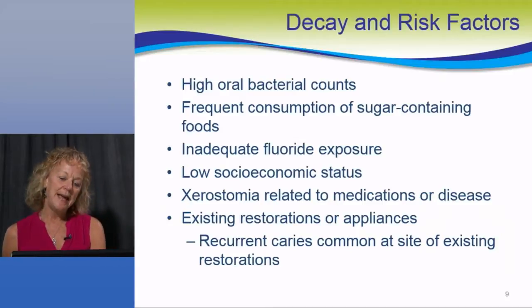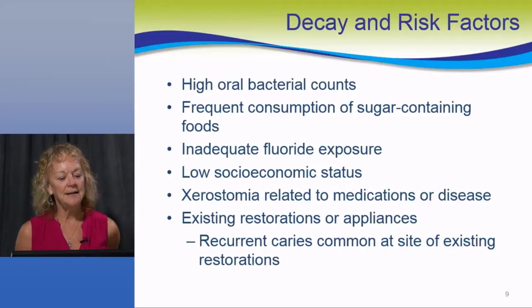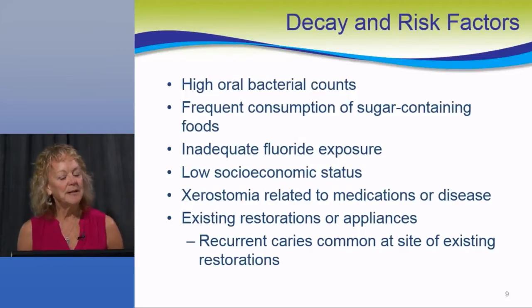So let's look at decay and risk factors for pregnant women. We talked about the high oral bacterial counts, the maybe frequent consumption of sugar, sugary foods, sugary drinks. They may not be getting enough fluoride, and fluoride really protects our teeth from decay. They may be in that low socioeconomic status that creates a lot of barriers to them for optimum oral health.